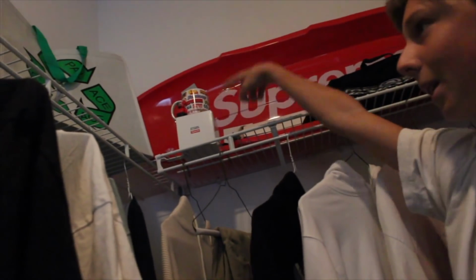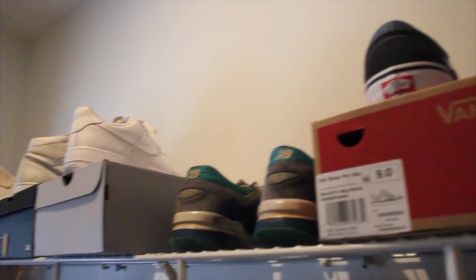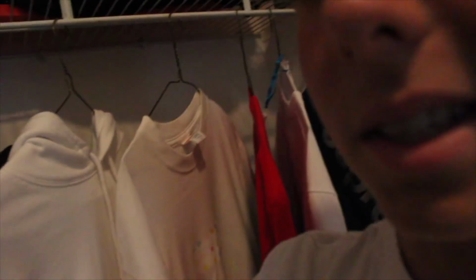Supreme Hysteric Glamour mug. And then really basic shoes, I'll take this from here. Some really basic shoes right up here, like the Vans, the New Balances, Air Forces, Lasers Ones, and the NMDs. But then I'm gonna show you all a couple more pieces, because I said I was gonna tease my clothing collection a bit.